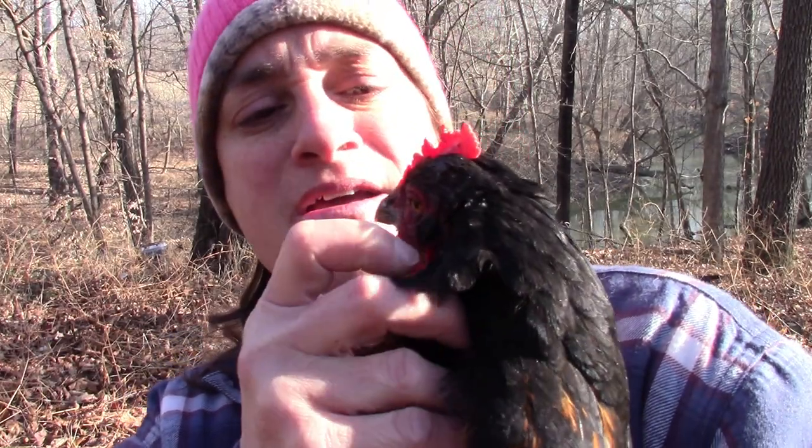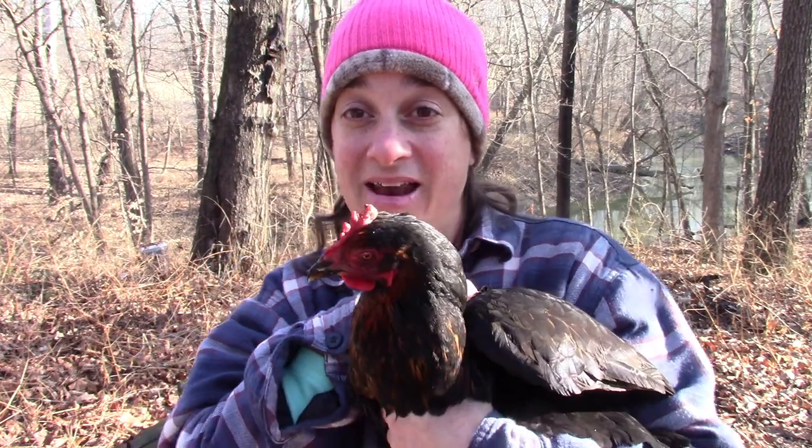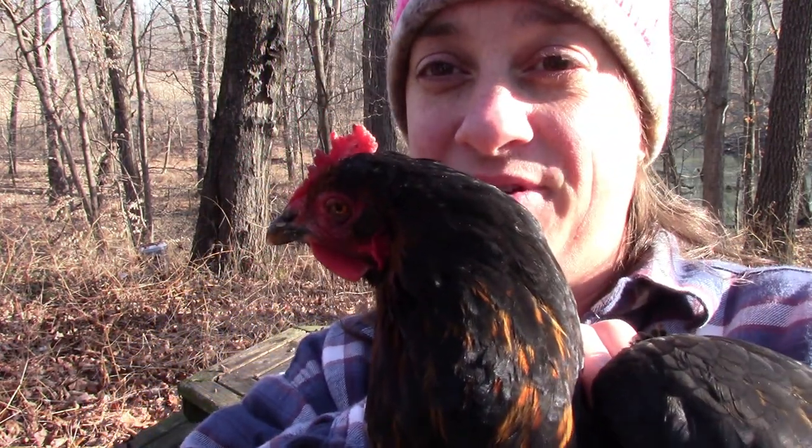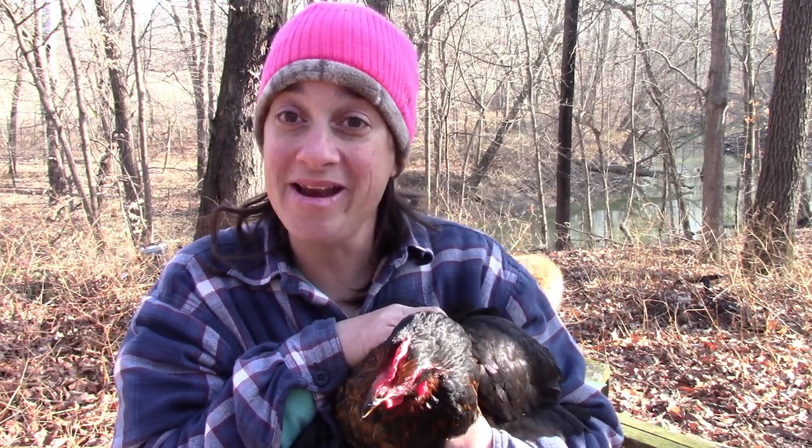On the side, right here, you can kind of see it on the camera. She doesn't want to hold still very well. On the side of each of their heads, they have ears, an ear on each side, just like we do. And if their ears are red on the side there, you can kind of see it. If their ears are red, then the chicken will usually lay brown eggs. And if their ears are either white or yellow, then the chicken will usually lay white eggs.